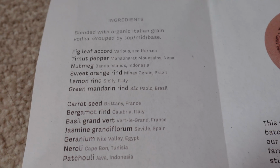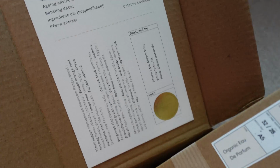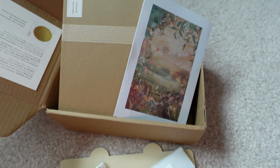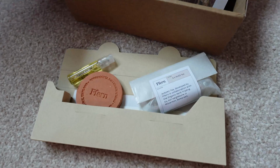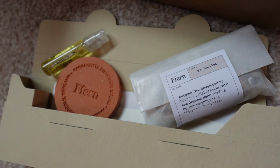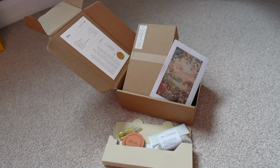Okay, the tasting notes: blended with organic Italian grain vodka, as I mentioned earlier, grouped by top, mid, base. So top, we have fig leaf accord, timut pepper, nutmeg, sweet orange rind, lemon rind, green mandarin rind. Mid, carrot seed, bergamot rind, basil grand vert, jasmine grandiflorum, geranium, neroli, patchouli. Base, hay, orris, benzoin Siam, birch tar, labdanum, vetiver root. Okay, those are the tasting notes. Those are the ingredients.